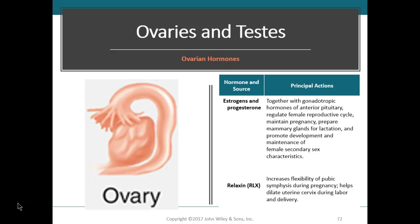So the ovaries are sort of oval shaped. They're located low in the pelvic cavity, and they produce several steroid hormones, including estrogen and progesterone. These two hormones, along with follicle-stimulating hormone and luteinizing hormone, remember we talked about those with the anterior pituitary, are going to regulate the menstrual cycle, maintain a pregnancy if pregnancy occurs, and prepare the mammary glands for lactation.